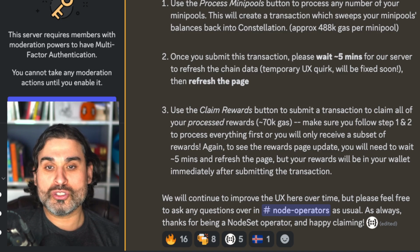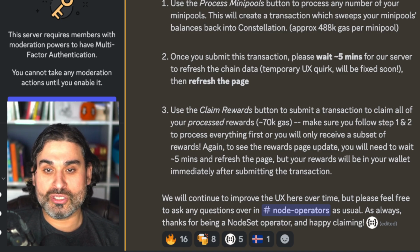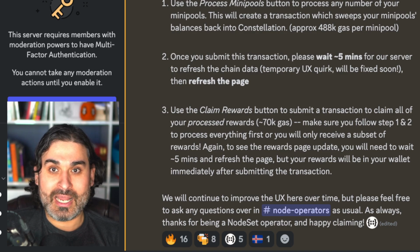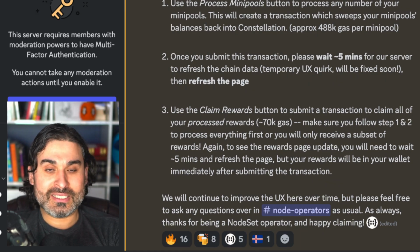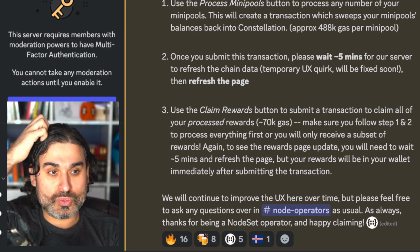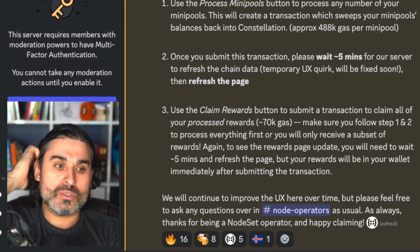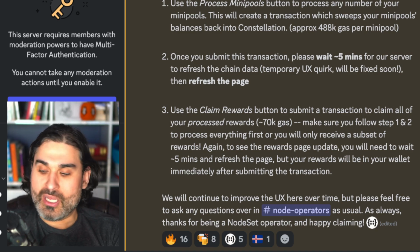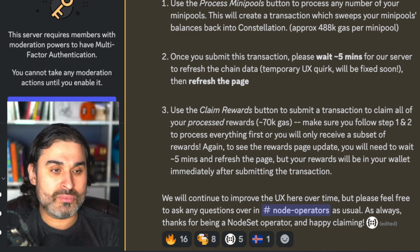And we will continue to improve the UX over time, but feel free to ask any questions over in the node operators thread as usual. And as always, thanks for being a NodeSet node operator, and happy claiming. So that's actually really nice that they've got that done. Congratulations to the NodeSet guys on getting that pushed out. I know it's something the community has wanted for a while. The next thing now will be to get XRETH integrated into DeFi stuff, and that of course is on the Gravita team. Hopefully they'll do that soon.